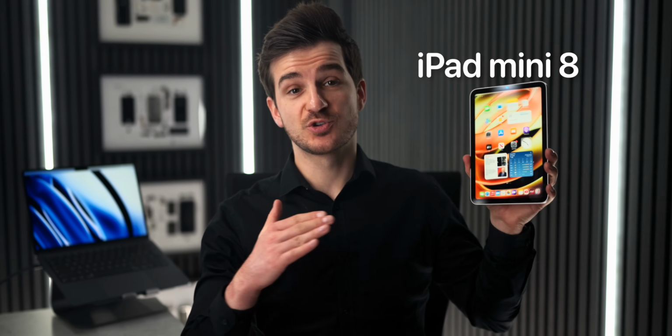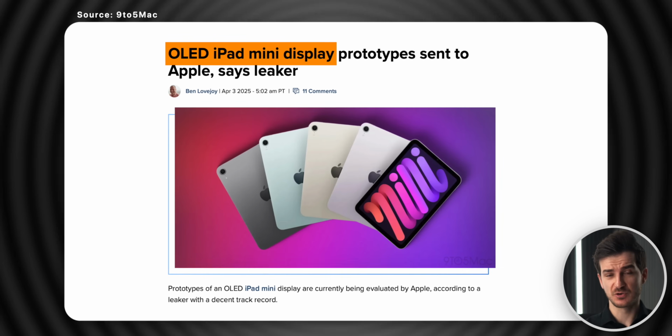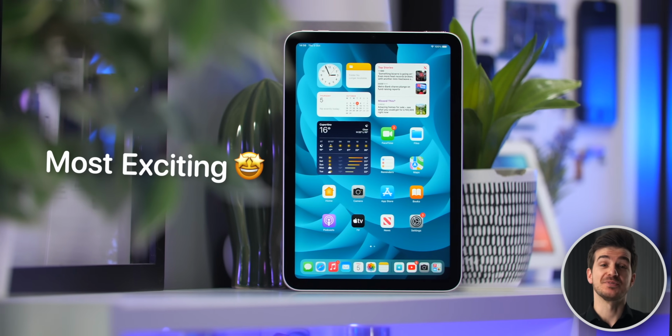The iPad mini 8 is rumored to be getting some major updates, including an OLED display. So here's everything we know about probably the most exciting iPad mini updates ever.